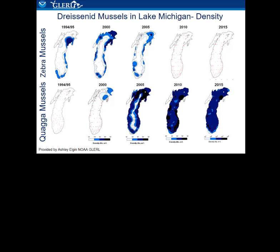The thing that is not happening though is mussel biomass isn't necessarily stabilized yet, because most of the mussels in the deep offshore areas are very small. So it's a very young mussel population in the deepest areas of the lake, which is much of the lake. And so those mussels are continuing to grow. So even if they aren't adding new mussels, the biomass is still increasing. So we really haven't stabilized in terms of biomass yet, even though the numbers in many areas are stabilized or even decreasing.